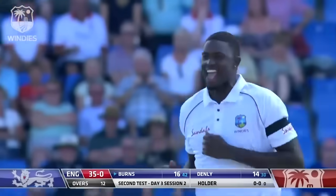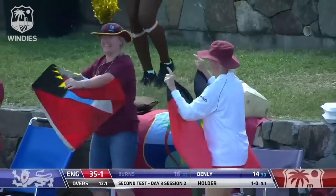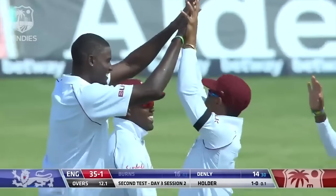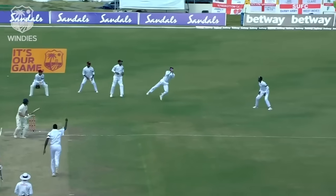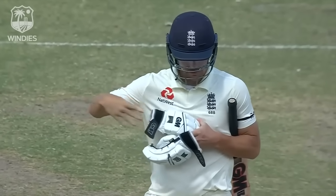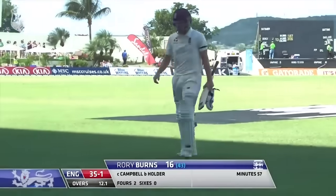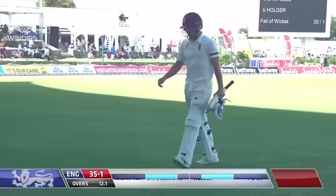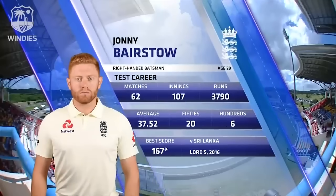Oh, and he's just guided it straight into the hands of slip. Holder strikes with his first ball of the spell. Burns has gone for 16. Mental error from Rory Burns. Likes to play that shot. Normally goes a lot harder at it, slices it over the slips. This one maybe a little bit too close to him. Tries to cut it away, and John Campbell takes a comfortable catch. Just what the doctor ordered for the West Indies. England's first wicket goes down. Rory Burns has gone for 16. It's 35 for 1. Mental error from Rory Burns means Johnny Bairstow makes his way out to the middle to join Joe Denly.